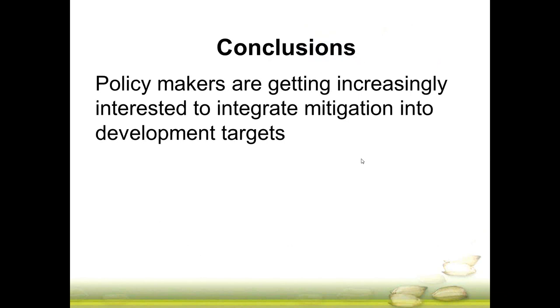If I'm not mistaken, now that is for my conclusion. I have 2 conclusions basically. Each of them has 2 parts. The conclusion for us is very clear, that we are really talking a lot here to policymakers in Asia, and they are getting very much interested now in that topic, in mitigation from rice, and they really want to include that into development targets. I have to say that was not always the case. In the 90s, we felt that there was not that much interest, but the situation has really changed now.